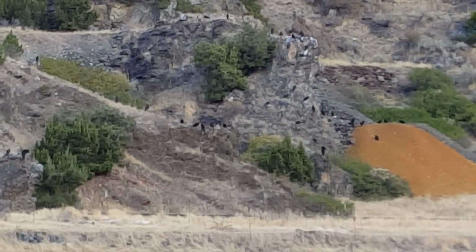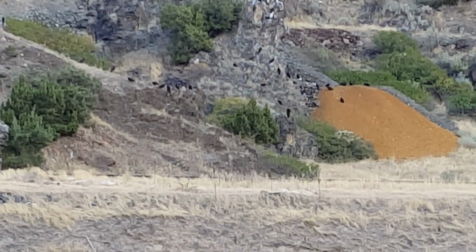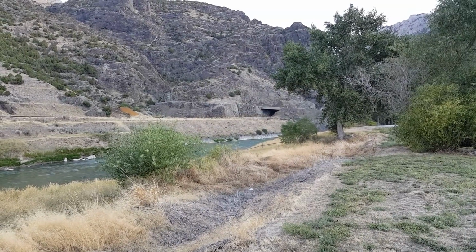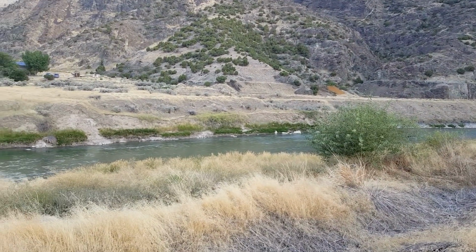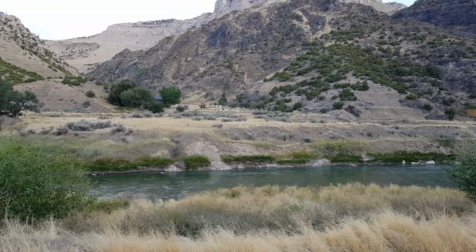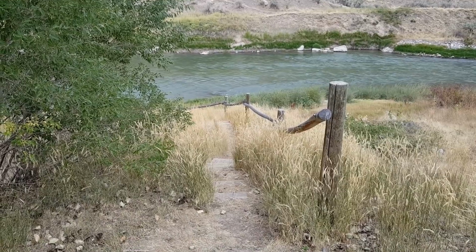More vultures. They're as thick as sparrows here. That tunnel down there is for the train. Every once in a while, one will come through. Here's one of the pathways down to the river.